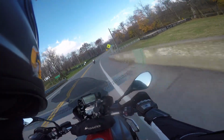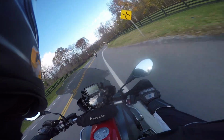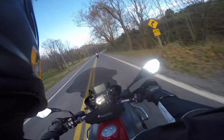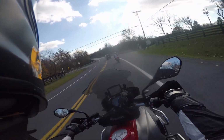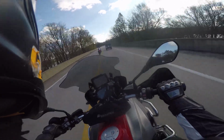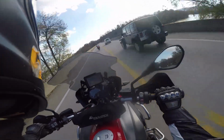And this one kind of slows down at this point. He kind of checks up his pace and slows down. And there's not much else interesting to see here, really. So now we're going the other way. And we've been stuck behind these cars. We get back on the bridge. Time to make a pass.